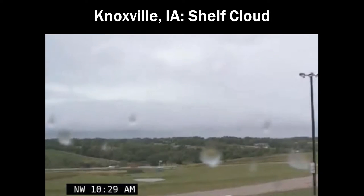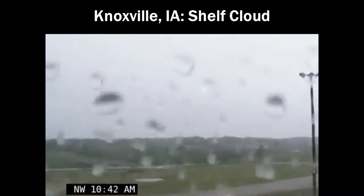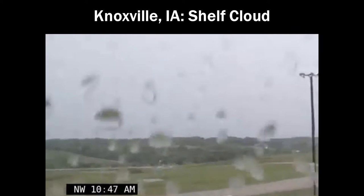Here you'll see the shelf cloud move quickly over. As it passes, right after it goes over, you can see that rain on the lens. That's really typical. As a shelf cloud goes over, you'll see that edge move past you, your winds will probably pick up, and then after that, the rain will follow. So pretty typical structure for when a shelf cloud moves over your location.